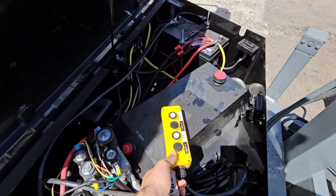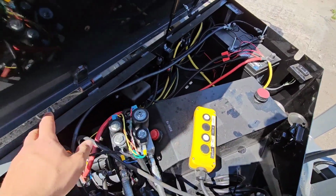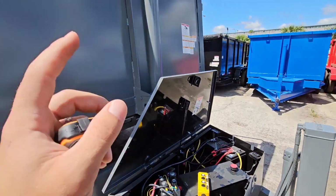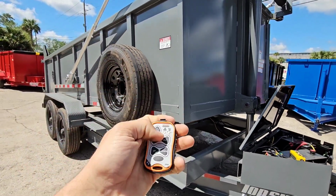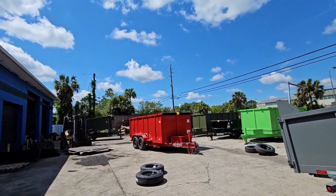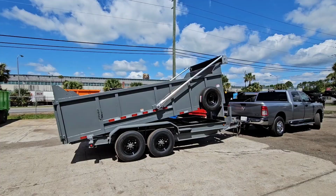We still have all the fancy stuff and remote if this fails or I forget it or something like that. So that's nice. That's the extra paint I have for touch-up if I end up needing it. Telescopic. It's a Byers electric tarp. Let's raise it up and see how high it goes. Super nice place, man. That is long, 16 foot.